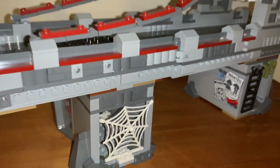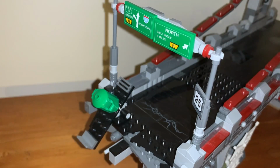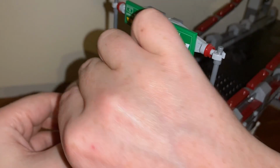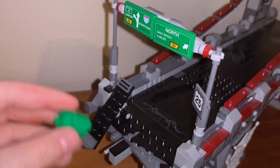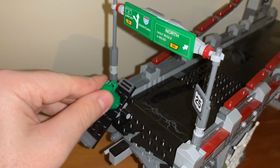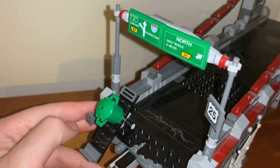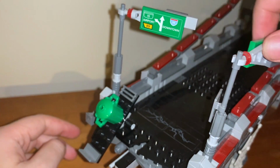Moving on to the actual bridge itself, the end section here features a launcher which can be used for figures or for the trash can, I don't know, it's up to you. I personally always apply all of my parts to the set because I move sets around quite a lot, so keeping the trash can loose would probably be a disaster for me, so I actually just have it permanently connected to the set rather than setting it to the side.